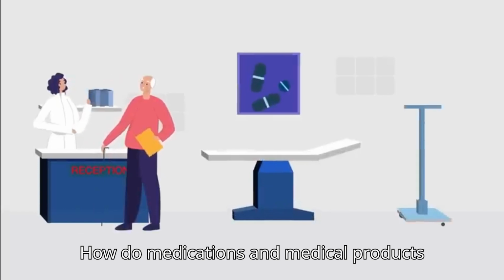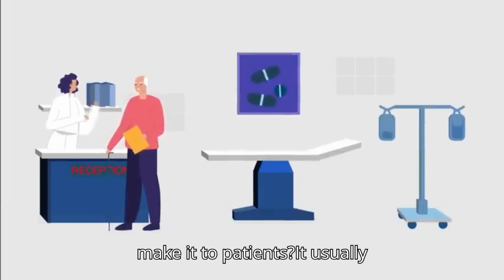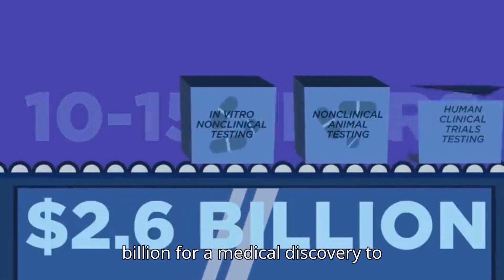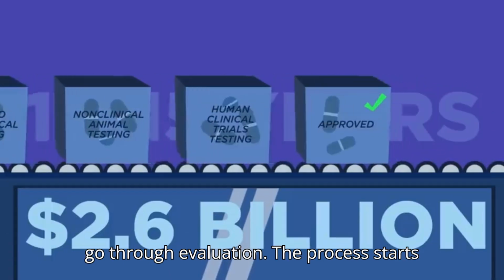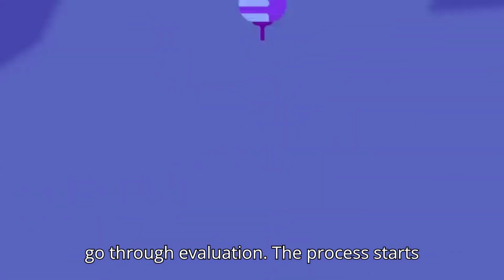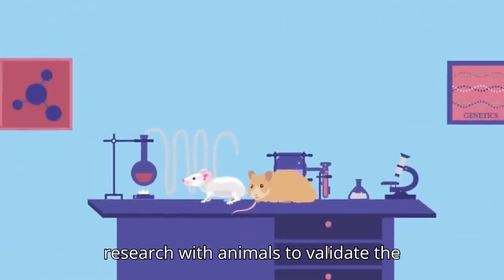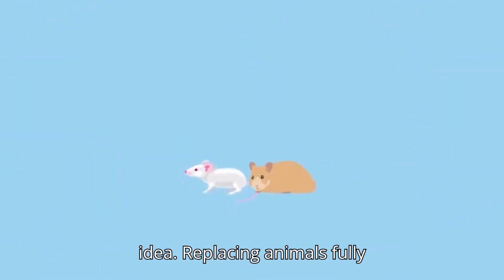How do medications and medical products make it to patients? It usually takes 10 to 15 years and $2.6 billion for a medical discovery to go through evaluation. The process starts in a laboratory with an idea and basic research with animals to validate the idea.